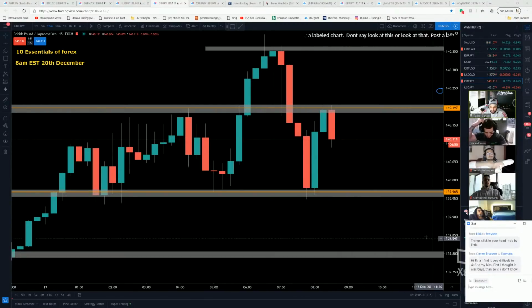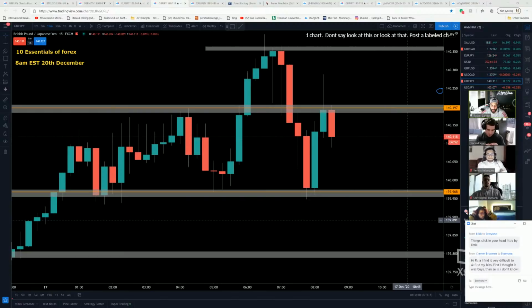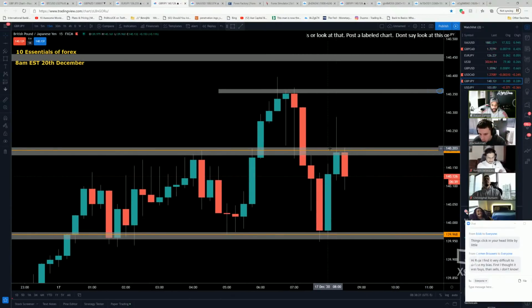I find it difficult to define my bias. First I thought I was in buys, then sells. Yeah, because price is moving in that way. It's very difficult like that, so you can't really have just one bias. You need to have an open mind. If it was buys right over here, once it broke above the high, then price came down and closed right over here. And when this broke below the low over here, then obviously you adjust based on how price is moving.